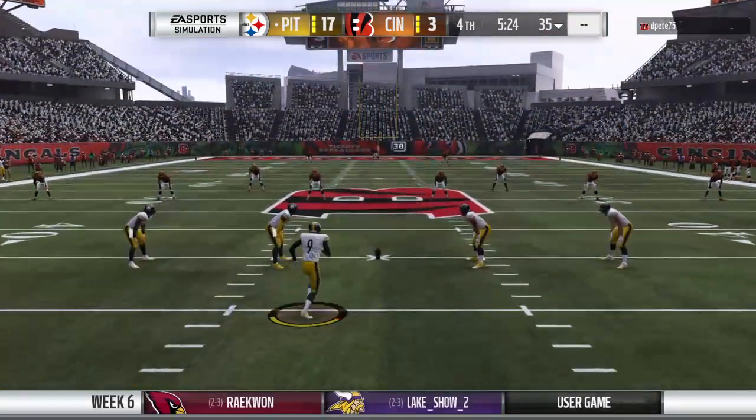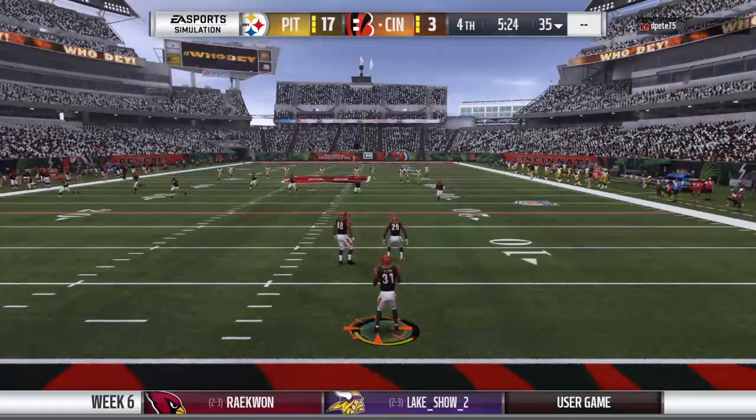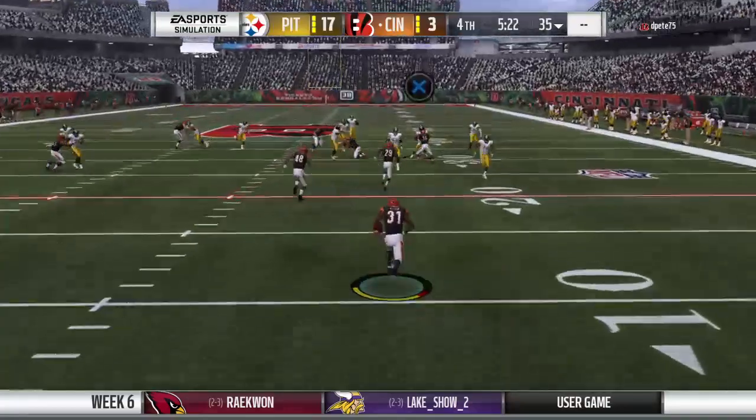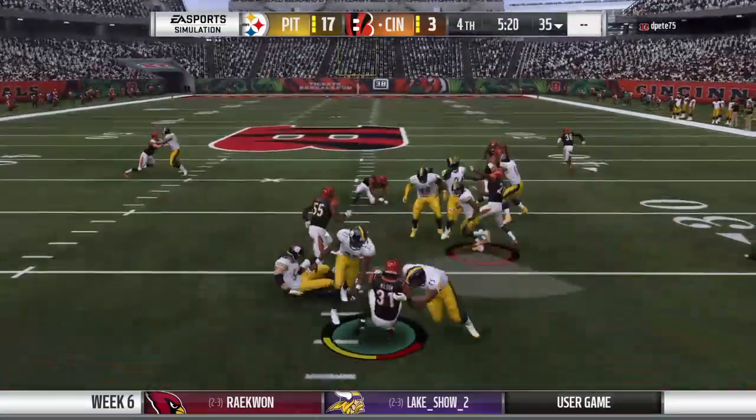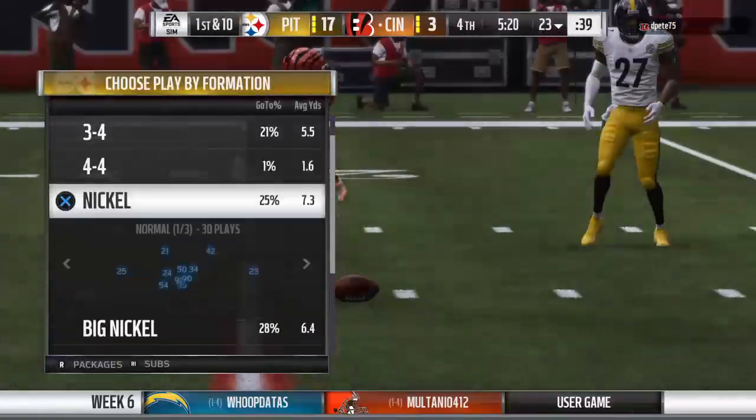Boswell on now to kick this one away. Now it's Wilson. And he'll bring it a few past the 20 to the 23-yard line.